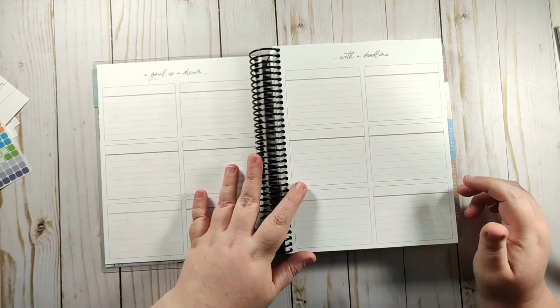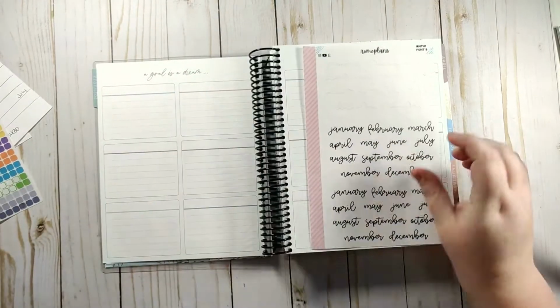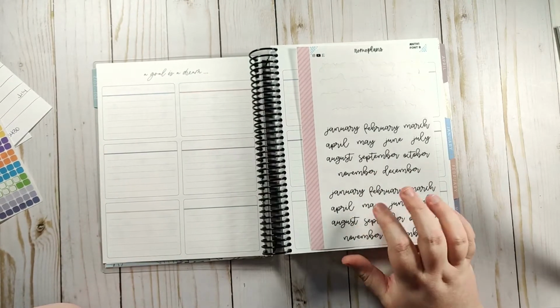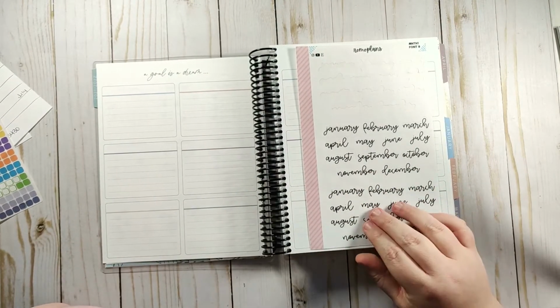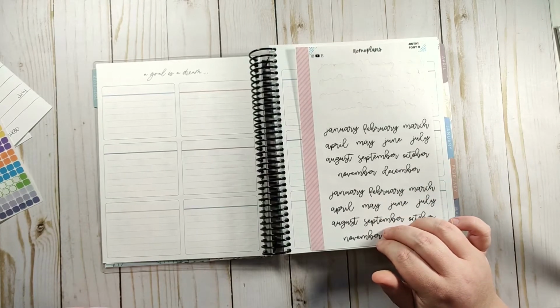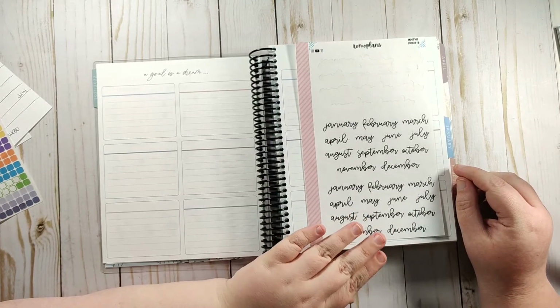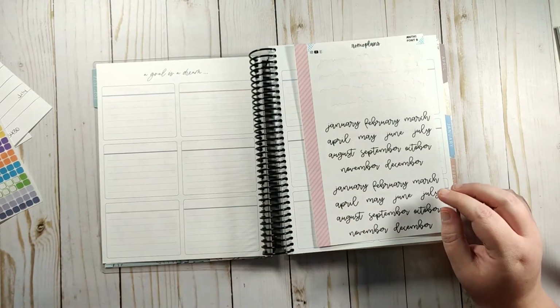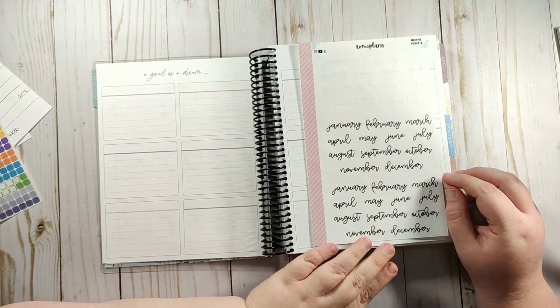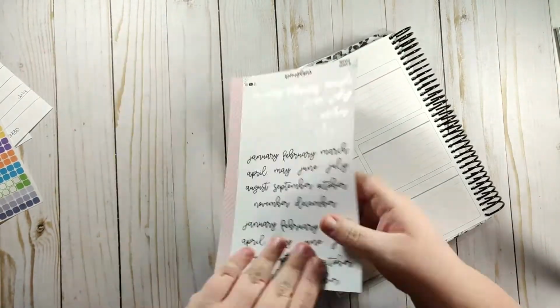So then turning the page, we get to this 12 boxes page. This page, this is in my shop for the monthly script stickers. And since this is the same script that I'm using for my budget stickers this year, I am gonna go ahead and use these for this monthly page. So you can find this in my shop. I do have a printable shop on Etsy. So I'm just gonna go through and put this down here.